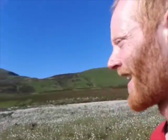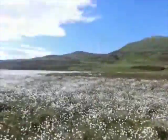Scottish moors, Scottish uplands are quite bleak a lot of the time. Having something like this just to, I suppose in a way, break the monotony sometimes is a real pleasure. Quite a delight when you come across a stand of cotton grass, which normally the stands that I encounter are, I mean, they're quite big, but nothing on the scale of this.